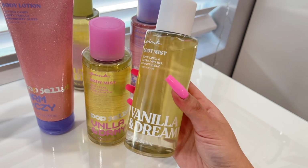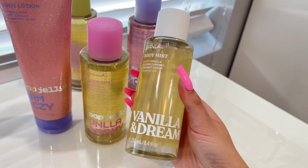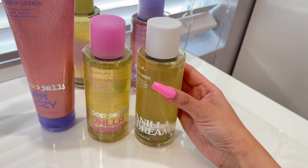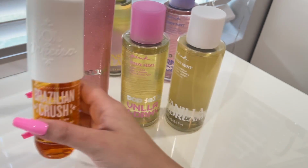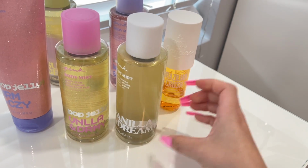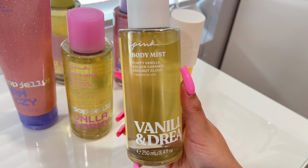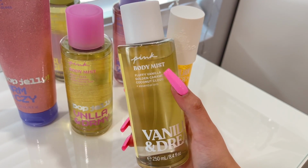So I smelled this one for the first time yesterday, and this smells so good. It kind of almost reminds me a little bit of Cloud by Ariana Grande with a hint of caramel. So in my opinion, it reminds me of a mix of Sol de Janeiro and Cloud for some reason. That's what I'm getting, but that definitely is my first impression because I haven't had a chance to wear this. If you like Cloud, I think you would like this one. You definitely pick up on the fluffy vanilla.